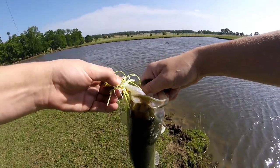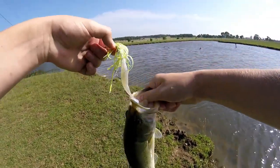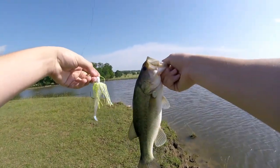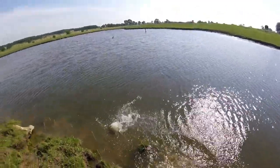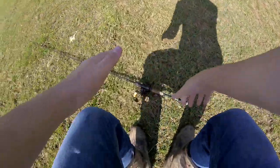Took long enough. Been fishing for maybe 45 minutes or so, it seems like, and no bites. We've been losing fish, losing some baits, and finally caught one. All right, you guys, got a couple pictures. Get this guy back. Whoa, he really wanted to go. Wow, so finally the first fish.